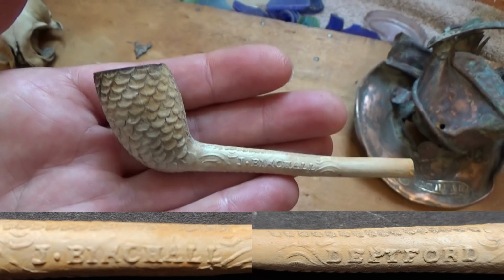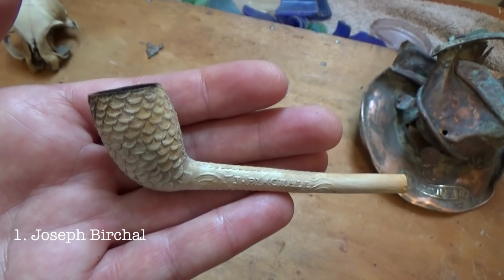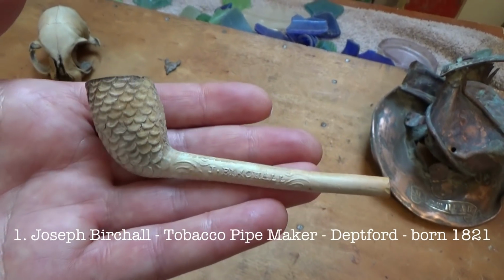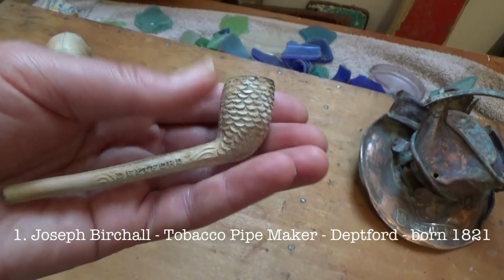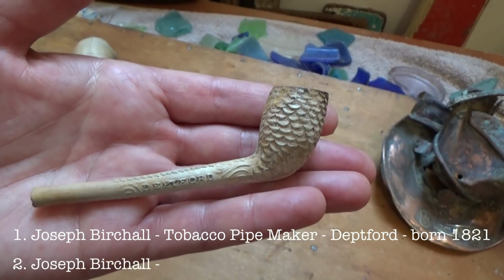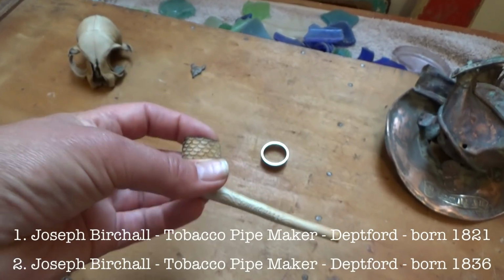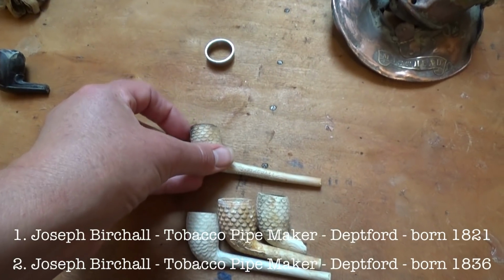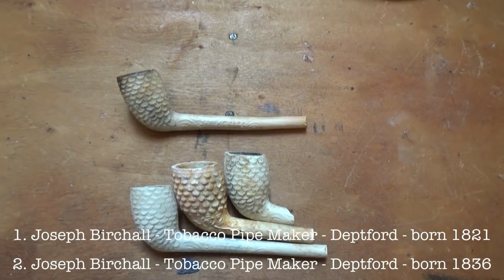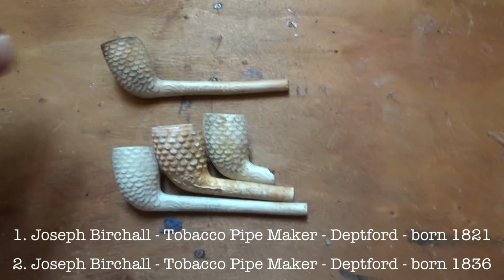And when I looked up J. Birchall, I did indeed come across Joseph Birchall from Deptford, who was born in 1821. And he was described as a tobacco pipe maker. So I was very pleased to find that, but then it got a bit confusing, because there's actually several Birchalls who were pipe makers, and there's even another Joseph who was born in 1836, and he is also a clay pipe maker from Deptford. So I'm not sure which Joseph it was, but he definitely lived in Deptford, so it was one of those two anyway, either the one born in 1821 or the one born in 1836.